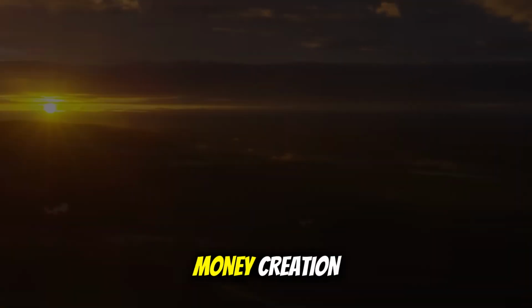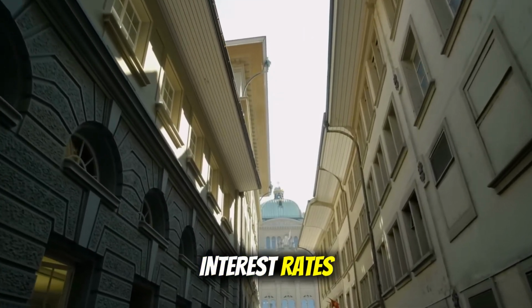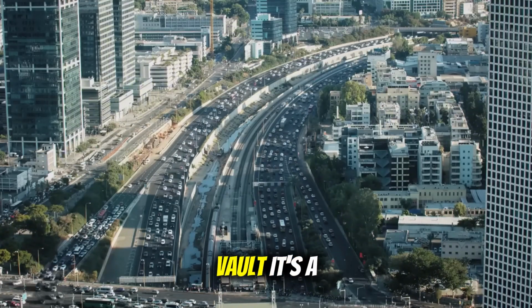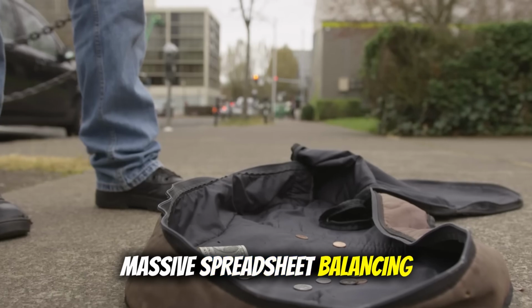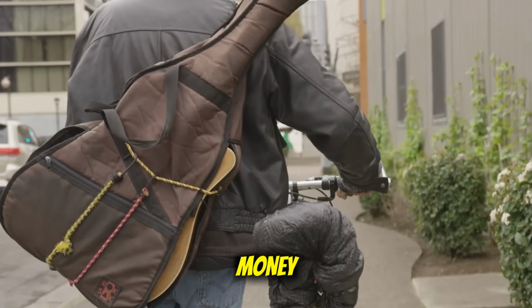Central banks control money creation not by limiting how much banks can lend, but by adjusting interest rates, asset purchases, and capital rules. In short, today's money isn't something tangible sitting in a vault. It's a web of digital promises, trust, and government backing. It's like a massive spreadsheet balancing loans, credits, and obligations, where the numbers themselves are the money.